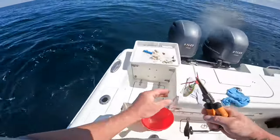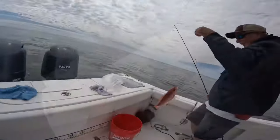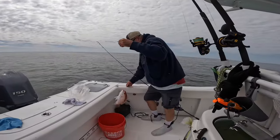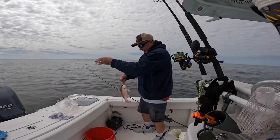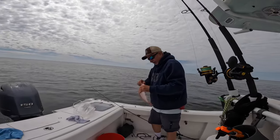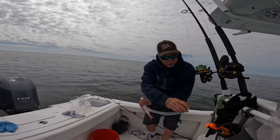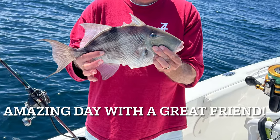Down you go. One of them got off. We made one last stop here. We got our trigger. We couldn't find the Almaco in a couple stops. But we are loading up on some beautiful vermilion here. I think I put three or four in the box. Tony put some nice ones in the box.